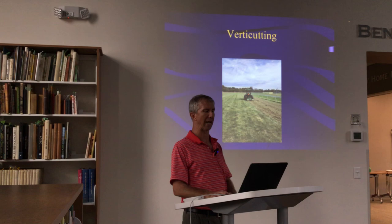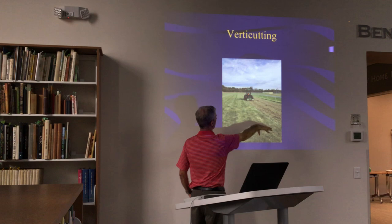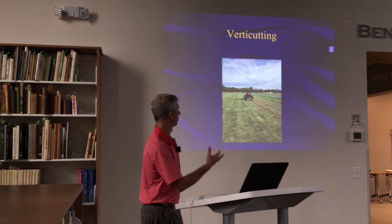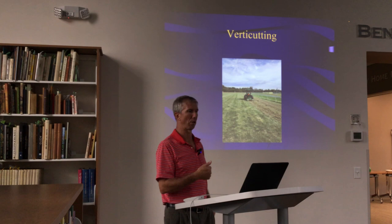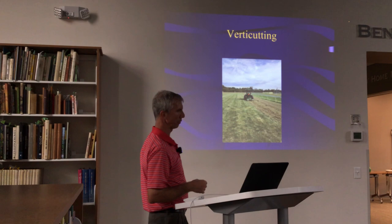Another picture from, is this Pimlico or Laurel? Pimlico. So this is a tractor-mounted verticutting unit, and what you can see is from a little bit of a distance. Basically, you're going through and pulling out the thatch mechanically, and then that would be removed or mowed. So, do you guys remove that or mow it back in? Okay. So the point is that if you're getting into the surface, removing it would be optimal. Otherwise, you're going to break it up with a mower. That's going to be helpful too.